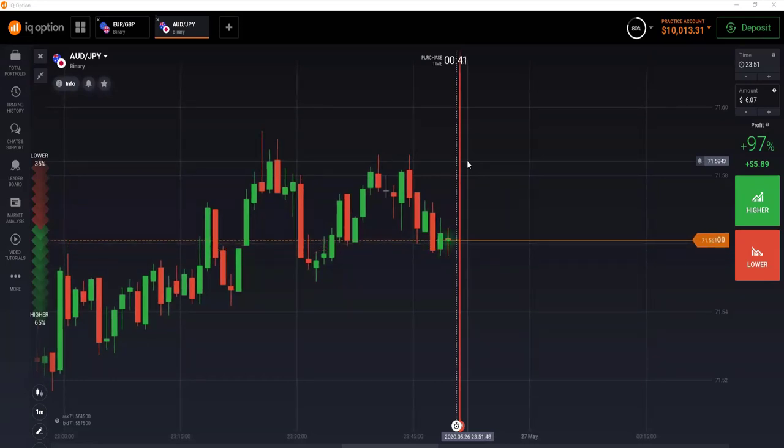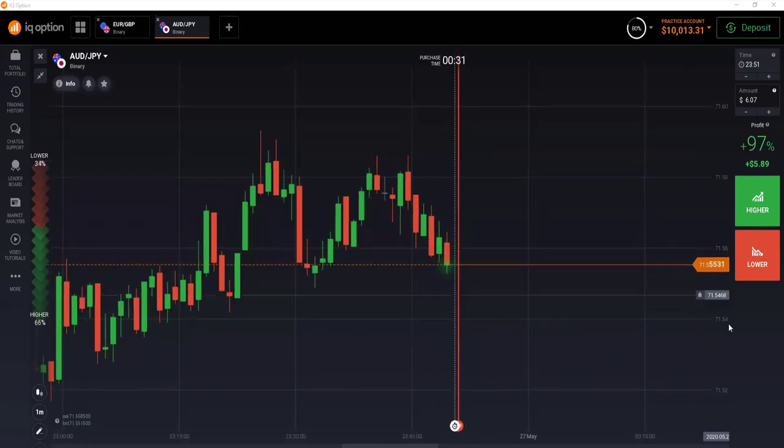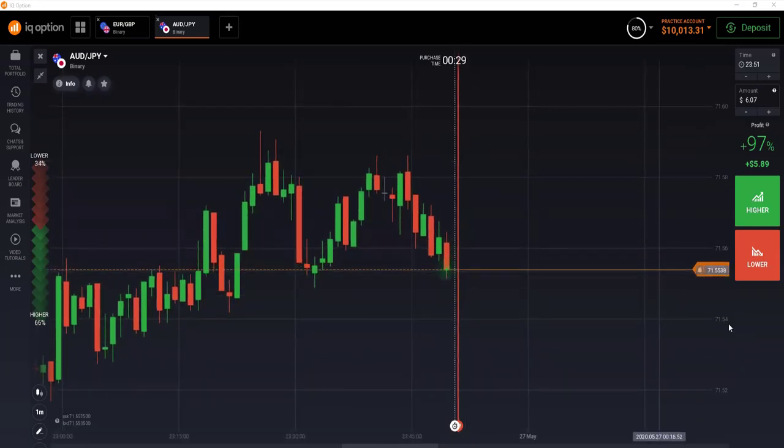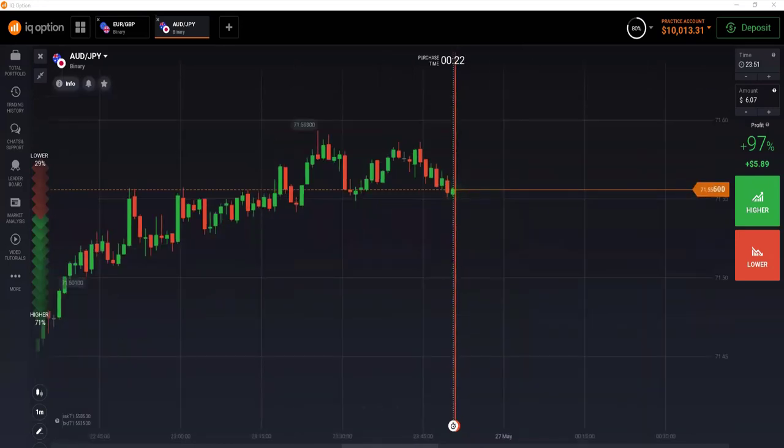Anyone? No one? Sir? All right. So I am talking about another topic, which is the manipulation of the candlesticks in IQ Option. Do you have any idea about IQ Option manipulating the candlesticks? Do you know? No, we don't know.